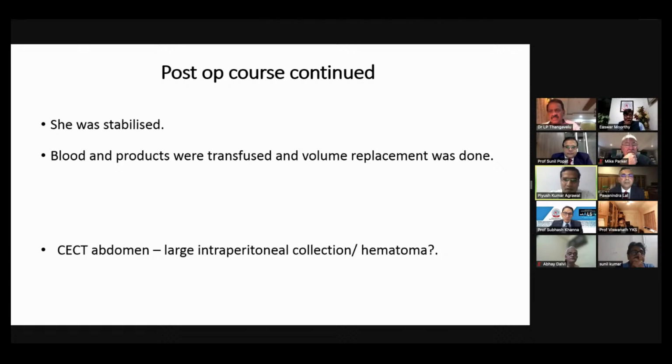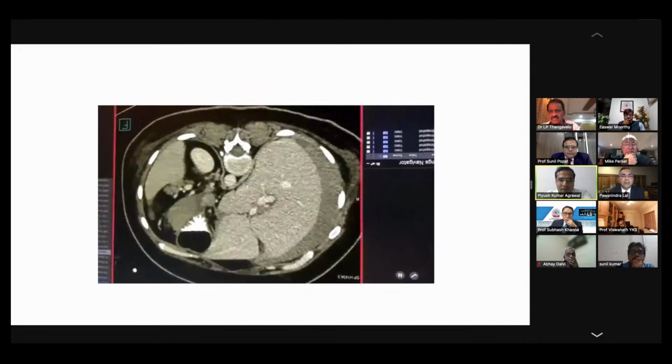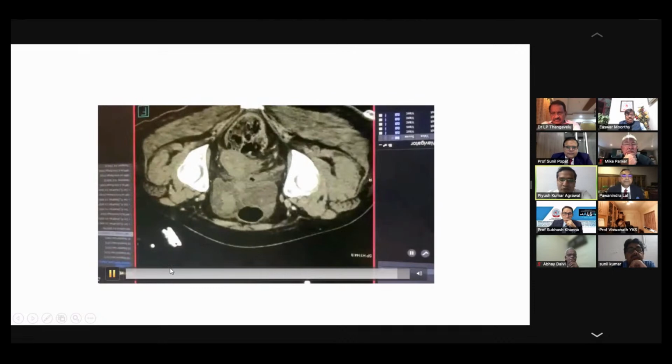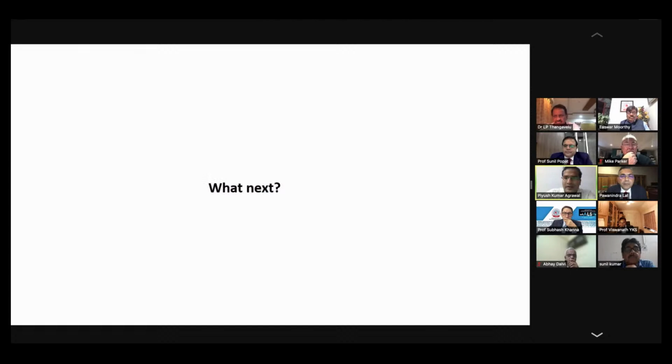which revealed a large intraperitoneal collection all over the surface of the liver. And we thought this was a hematoma. So we can see in this video, there is a drain, but still the drain was not working and it was not draining anything since all the blood was clotted. So what next should be done for her?